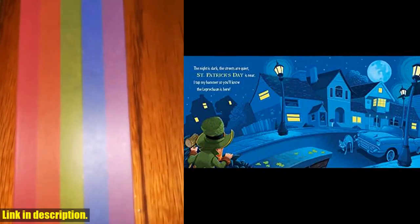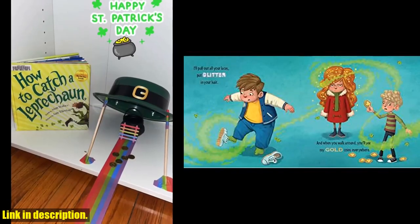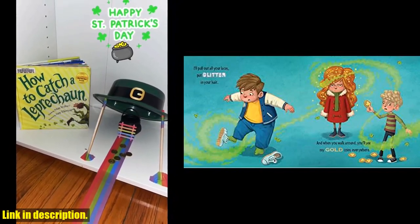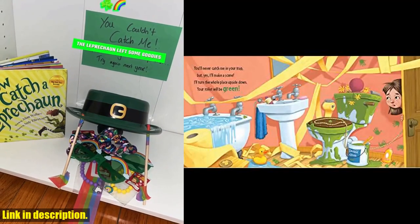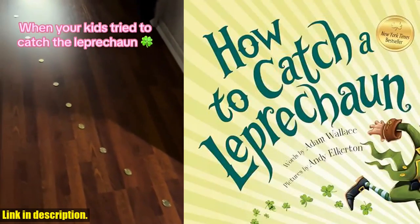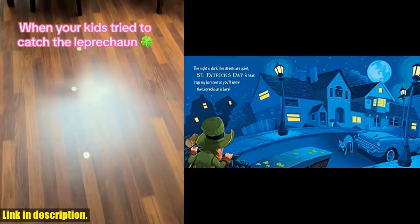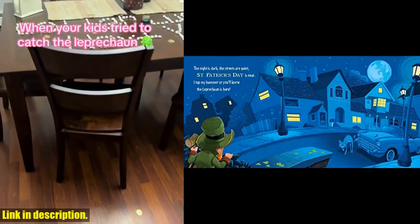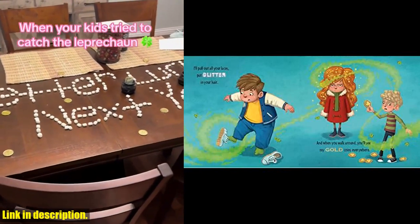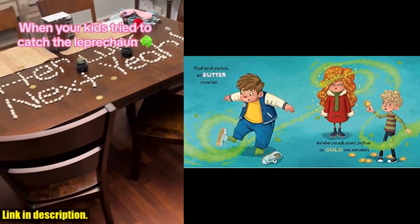Filled with colorful illustrations and engaging storytelling, How to Catch a Leprechaun is sure to capture the imagination of children and bring the spirit of St. Patrick's Day to life. Whether you're looking for a charming story to read with your kids or a wonderful gift for a young reader, this book is a must-have for any St. Patrick's Day celebration. So why wait? Get your copy of How to Catch a Leprechaun, A St. Patrick's Day book for kids, today and let the magic begin.